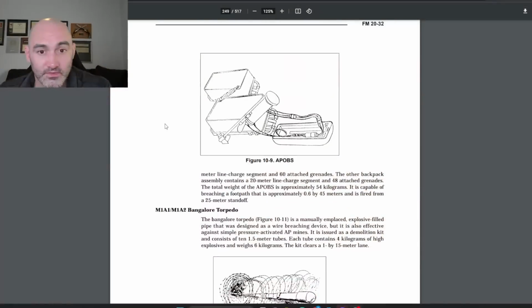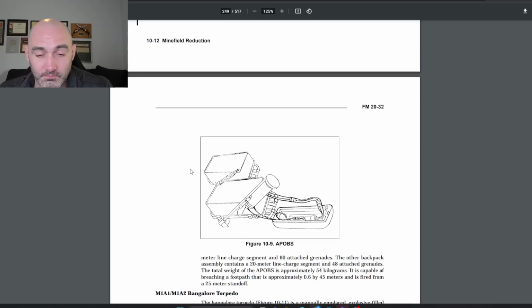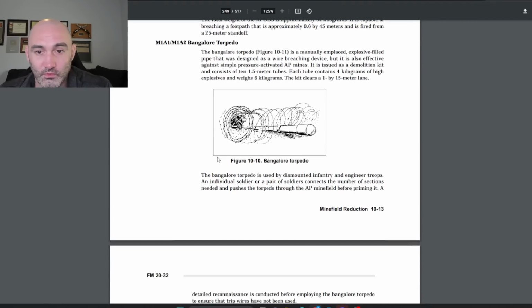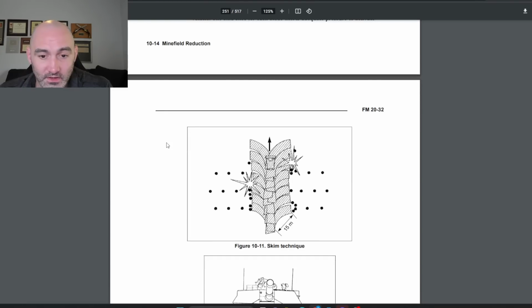You, of course, have a bunch of other weird, sort of not terribly effective tools that can reduce minefields, such as an APOBS. This is an anti-personnel obstacle breaching system, basically a way to cut through AP mines and wire entanglements. Think of it as a baby-sized MICLIC, right? You also, of course, have the Bangalore torpedo, again, a sort of weird ground MICLIC. But you guys are seeing there's even mine clearing blades. The truth is none of these are very effective.